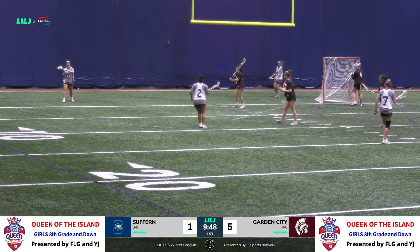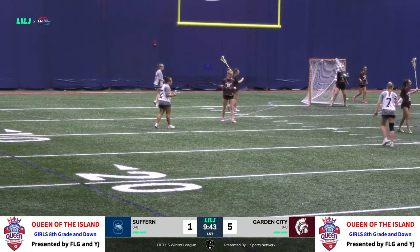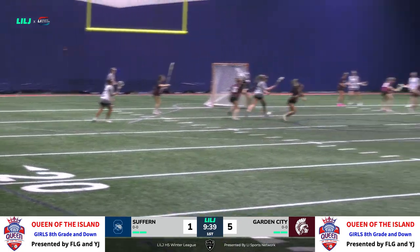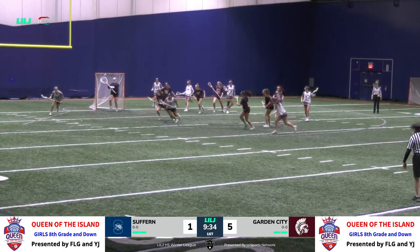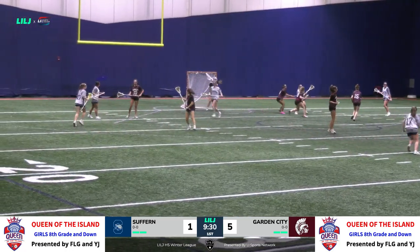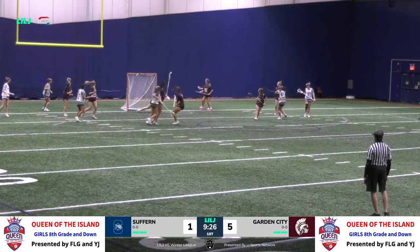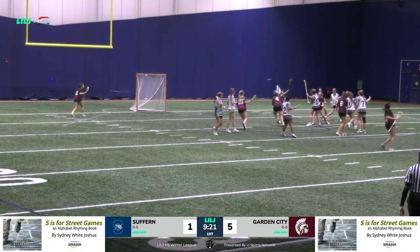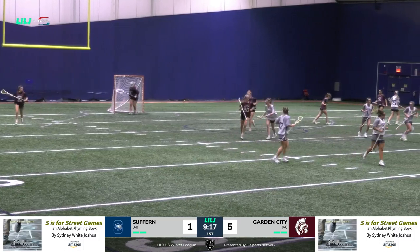So this one back with Suffern. So that's Caitlin Ruggiero, number 17, with the rock. Ruggiero looking inside there for Charlotte Ullman. Now just 7 seconds on the shot clock on that shot. It's gonna be a save for Neem Pfaff. Pfaff looking to keep possession. And this one will be staying with Garden City.